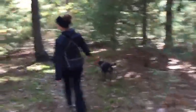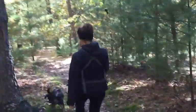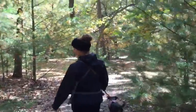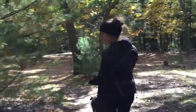We're going down into the Boy Scout camp, and you kind of lose the trail. If you just walk straight until you hit the T, you'll notice a dumpster on your left. You'll turn left there, and then you'll turn right and go up the hill. You'll see. But as you come into the Boy Scout camp, just keep going straight.